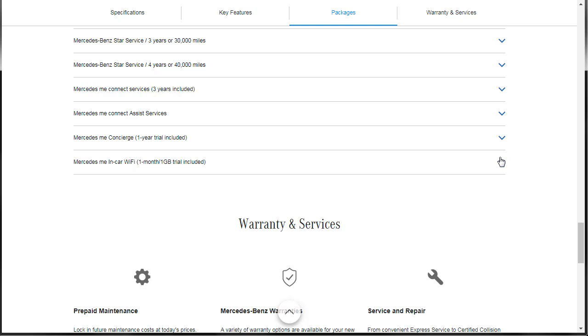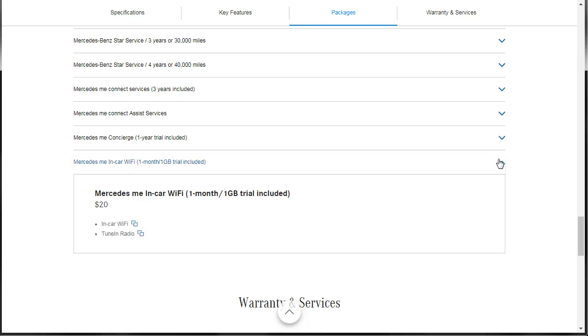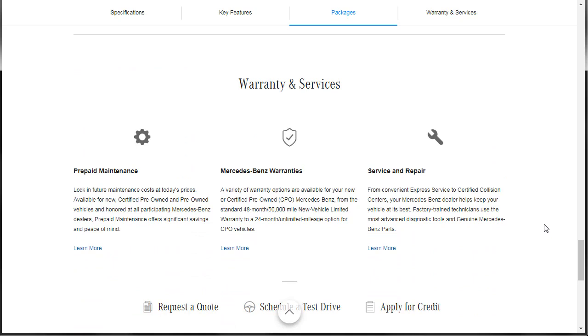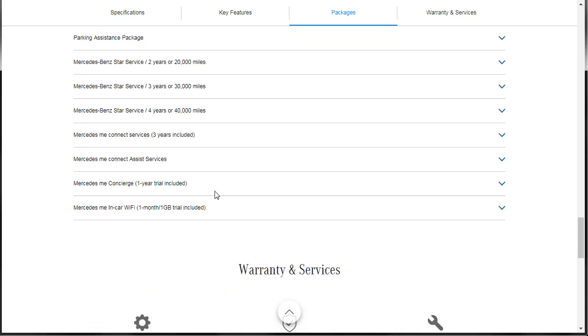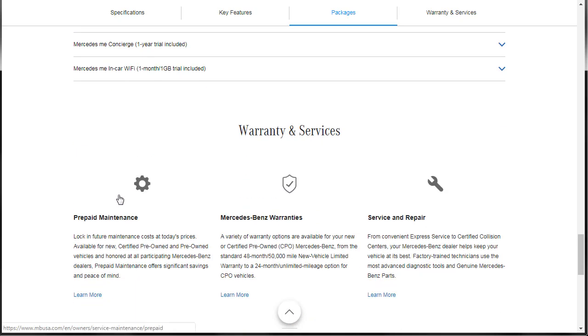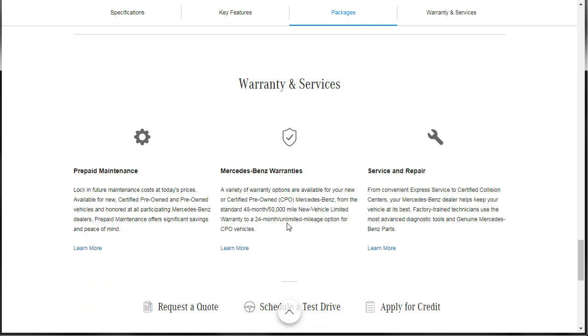And then there's Mercedes Me Wi-Fi if you want. It's $20 a month. And most phones have a Wi-Fi hotspot. So me, I don't really see the point of it, honestly. And then lastly, we already talked about that prepaid maintenance. That's these up here. This 2-year 20, 3-year 30, 4-year 40. That's that prepaid maintenance. And then Mercedes-Benz Warranties, they talk about their basic warranties and the fact that you can even CPO a vehicle so that you can have unlimited mileage. Even a higher mileage Mercedes can be CPO'd, which is really cool. And then lastly, they talk about their service and repair, certified collision centers and all that there.